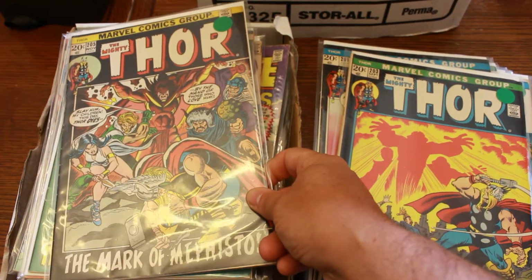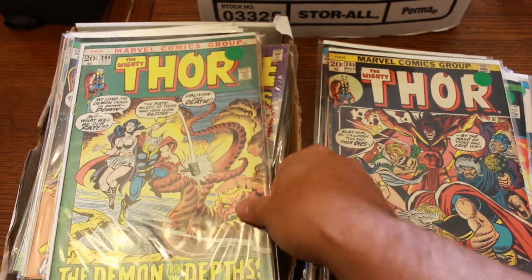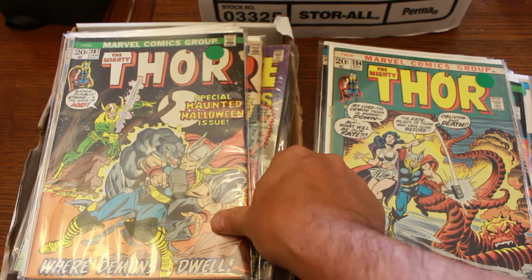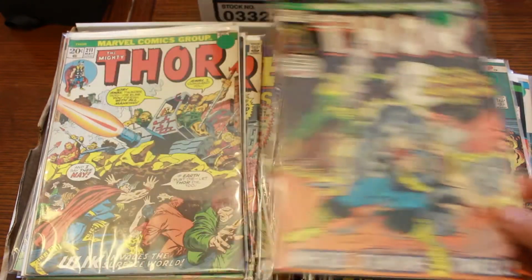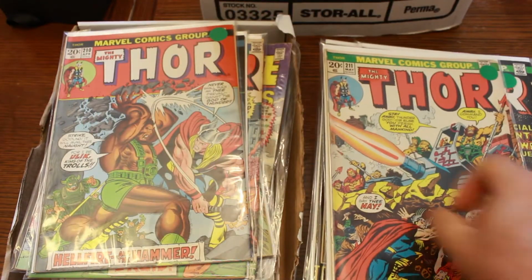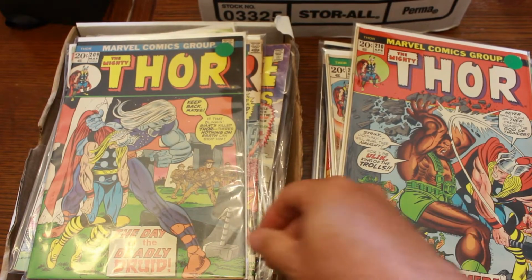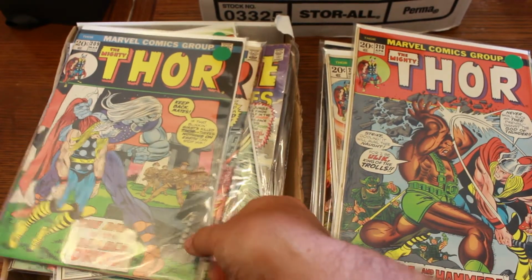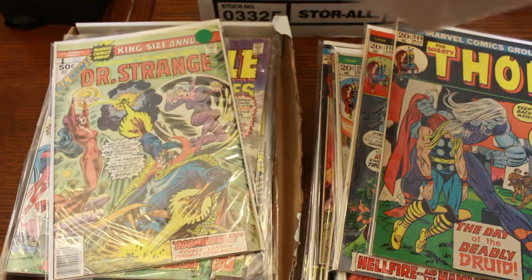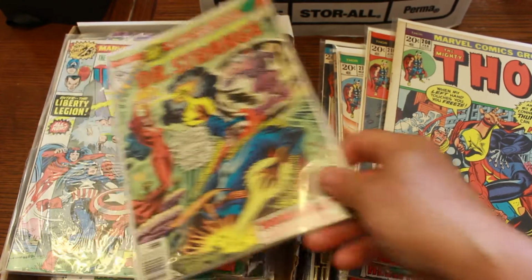There's Mephisto. And these stickers are on the plastic. They're not on the books themselves, so that's a good thing. Haunted Halloween issue. Ulick, King of the Trolls. Doctor Strange annual. Let's see what else is here.